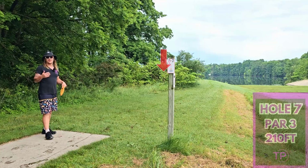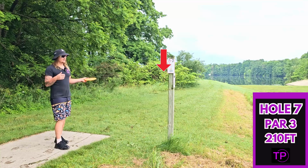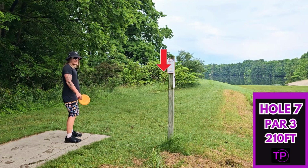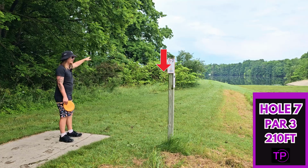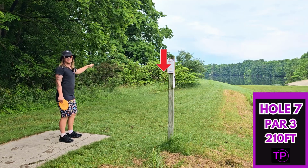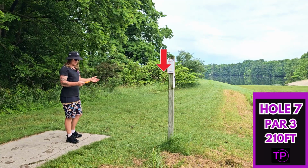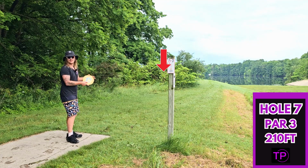Hole 7, we have another blind hyzer shot. This one's only 210 feet. It looks like it is hooked way off there to the left on the side of a hill. I don't know how bad rollaways can be, but because of that extreme meat hook to the left, we are gonna send our scepter.